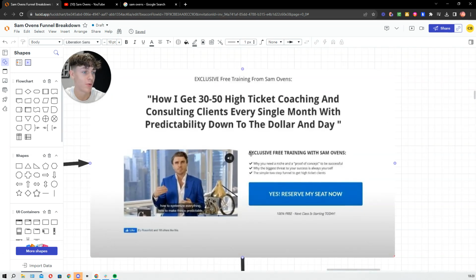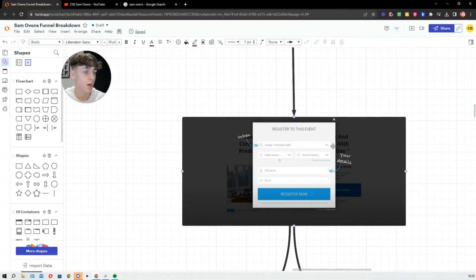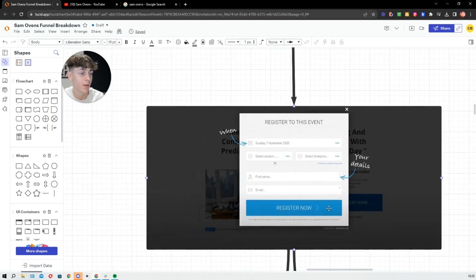He tried to make it exclusive, so exclusive free training with Sam Ovens, going over value, registration. One thing to note is he didn't give you too many options. I think you could select your session, but it was only a couple of sessions you could go for, so it didn't confuse the prospect at this time. So when, and then your details. Very, very simple. He wanted to make it as easy as possible to register and not make it complicated.